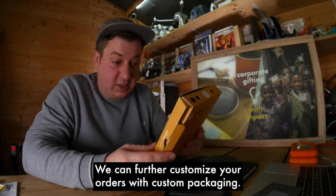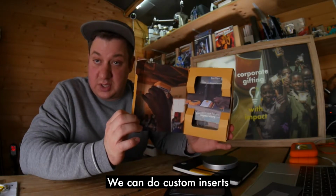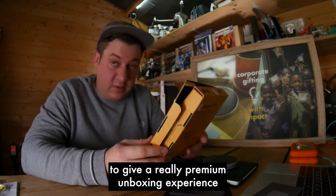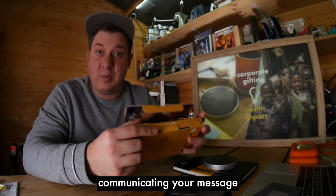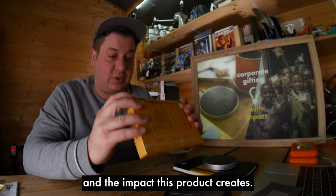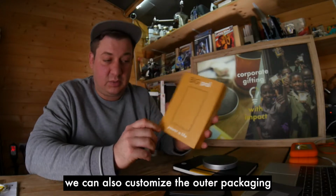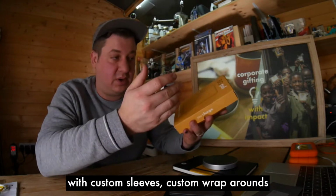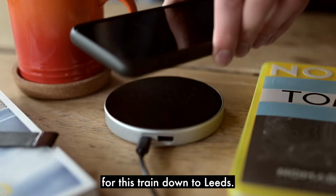We can further customize your orders with custom packaging. Any size order, we can do custom inserts to give a really premium unboxing experience as you unbox the product, communicating your message and the impact the product creates. And depending on order size, we can also customize the outer packaging with custom sleeves, custom wraparounds. But for now, let's quickly go and get Becca for this train down to Leeds.